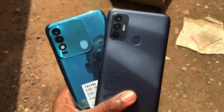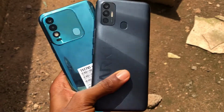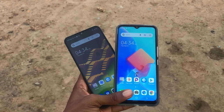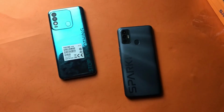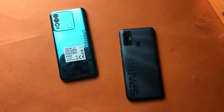Now, both phones have a 5,000 mAh battery, a 60 megapixel dual camera, and an 8 megapixel front-facing camera. They both have a 720 IPS LCD display and it goes on. It's very difficult to justify why you should spend the extra bucks and get the Spark 8 ahead of the Spark 7. But then, let's dive deeper and find out more.